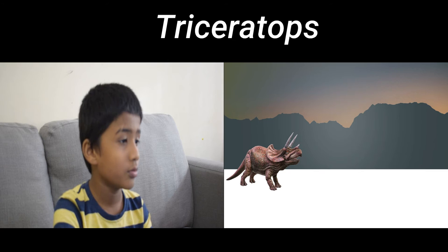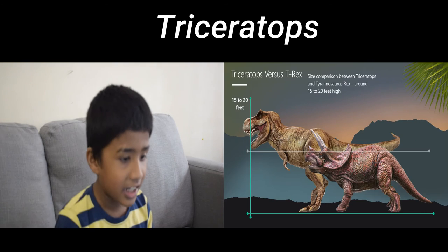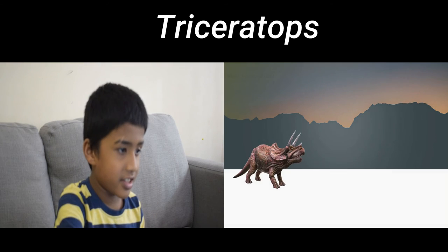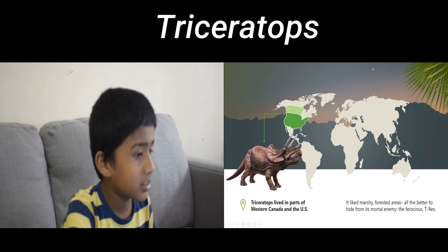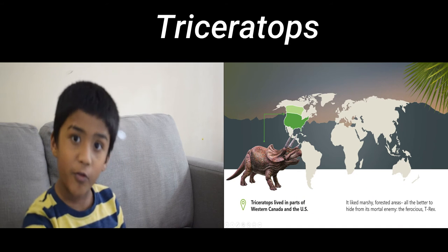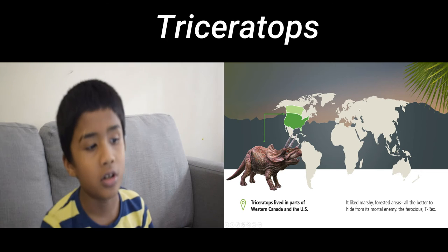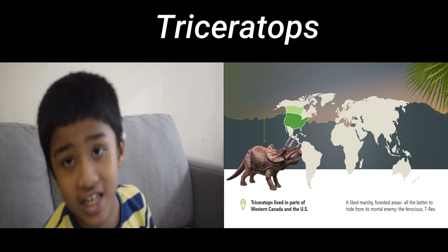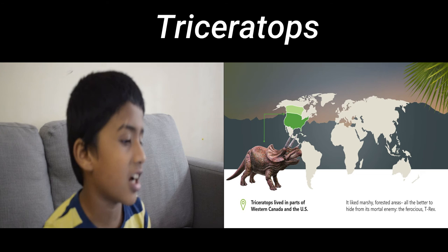Now let's just go back. Look at these parts. These are the parts it had evolved in. This is the place it was done. But before that, the Allosaurus was spread all around the world. But the Allosaurus decided to go to marshy forested areas because there were too many T-Rexes on the other sides.